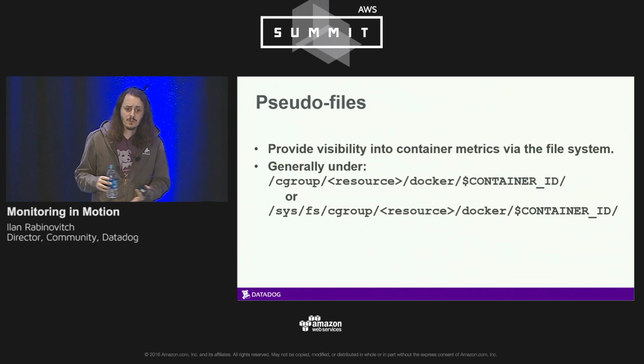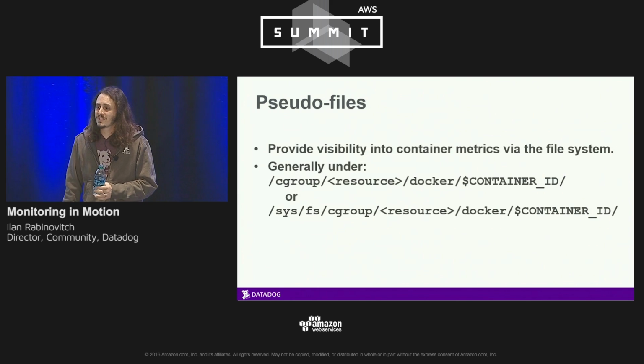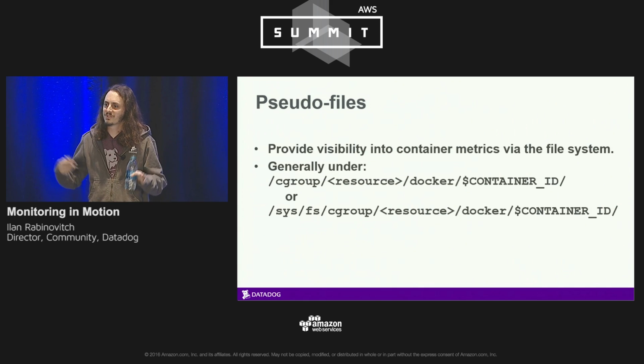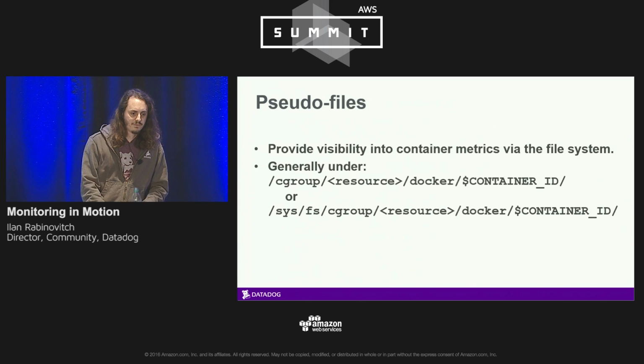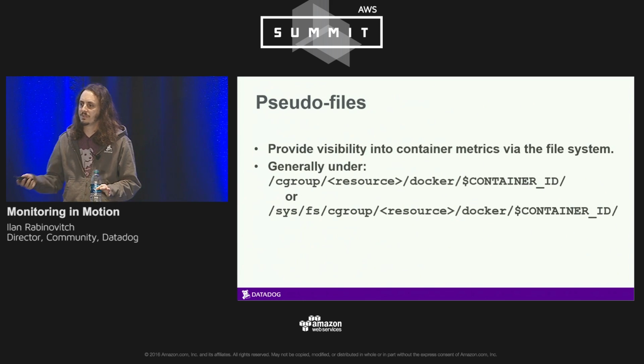So what are pseudo files? Pseudo files are a way to get at containers via what seemingly feel like files on your file system. These are under sysfs. If you've been using Linux for a while, you know what sysfs looks like. But basically, these paths on your operating system are going to depend on whether you're running Ubuntu versus Red Hat versus Amazon Linux versus other places where these are being mounted.